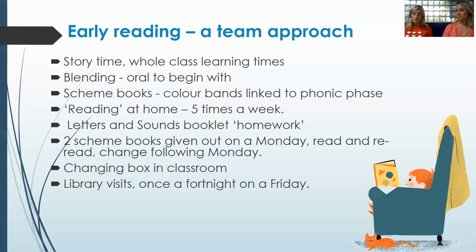We then move on to learning about the sounds in words. So we'll learn about segmenting and blending. So segmenting to spell a word, blending to read a word. And there are examples of segmenting and blending on Tapestry. So under memos, we will release the videos that we've made for you that show the differences between blending and segmenting. When your child is able to blend and segment a few words, they'll move on to the colour scheme books.